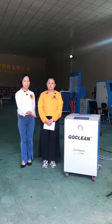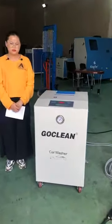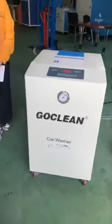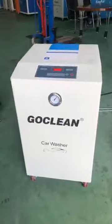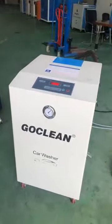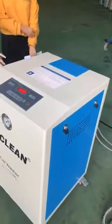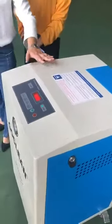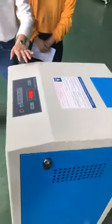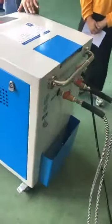For this electric machine, the model number is GOCLEAN 4.0. It heats water to produce steam, so it consumes only water and electricity, no diesel. It's very convenient for indoor use. Now we can check this machine. For the GOCLEAN diesel machine and the GOCLEAN electric machine, we applied for the patent, so you can use this machine and sell in your market safely.